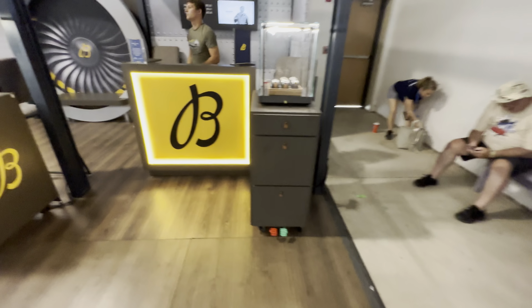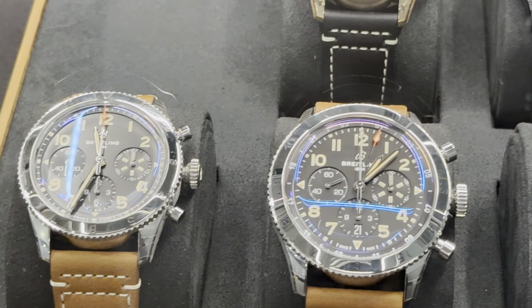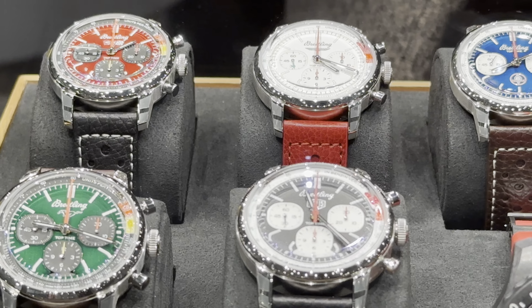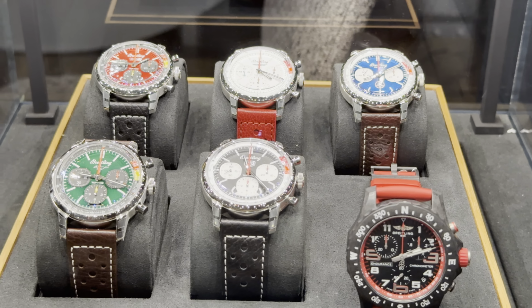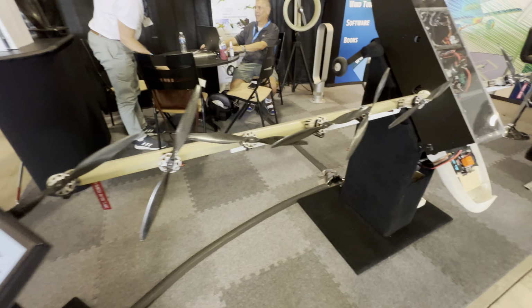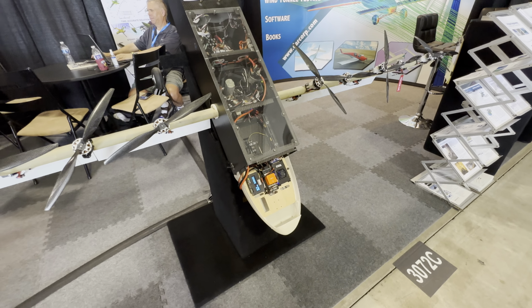Breitling. Let's check out what they have here for watches. I've been sitting most of the day, so it's probably not a whole lot. Only 4.1. Wow, these are some great watches here. Gorgeous. Look like it flies.